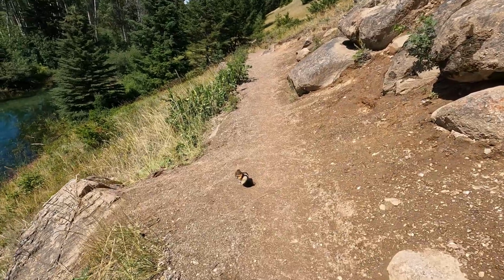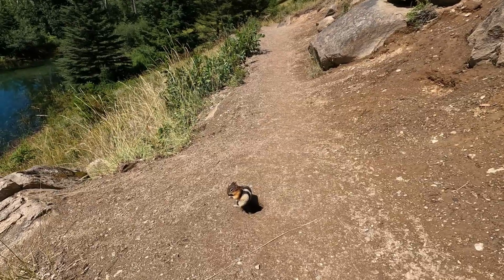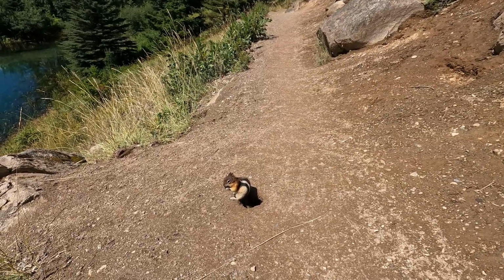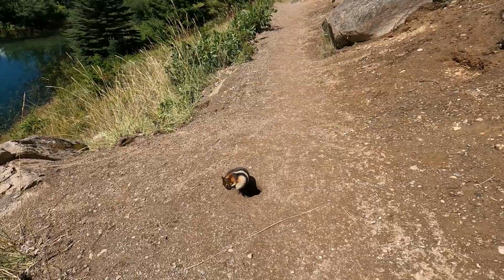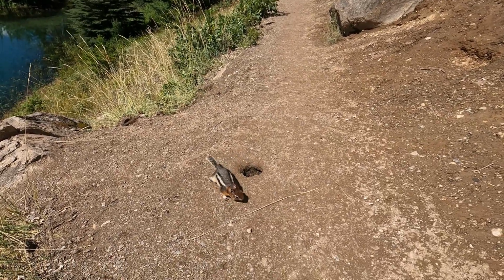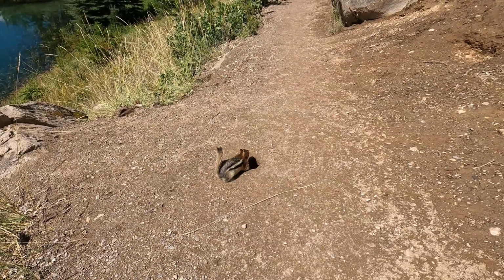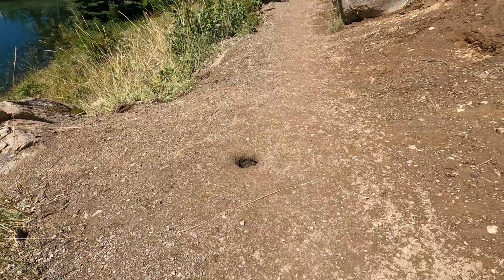What are you eating, little friend? What are you eating? What's that? Is it delicious? What you got? Look at this little guy. Oh, is that your home? Oh, you're going home. Bye.